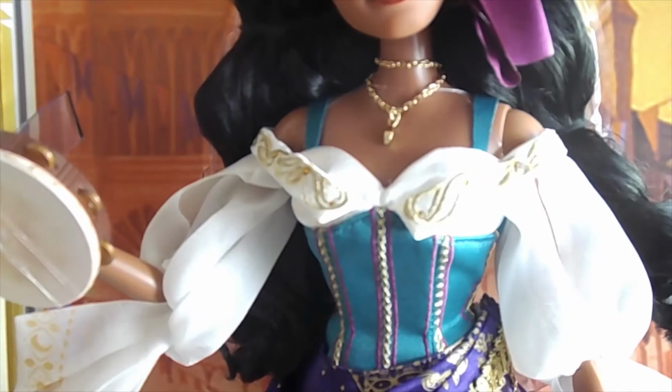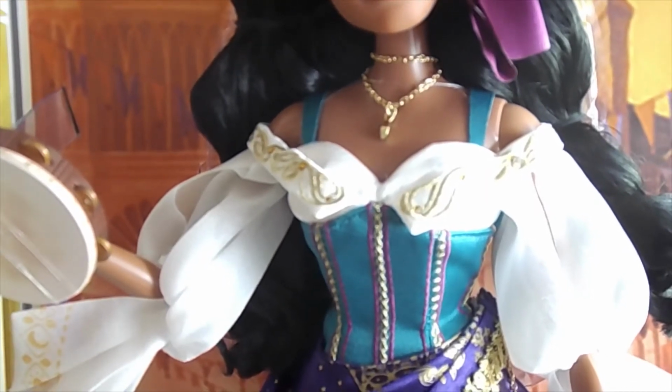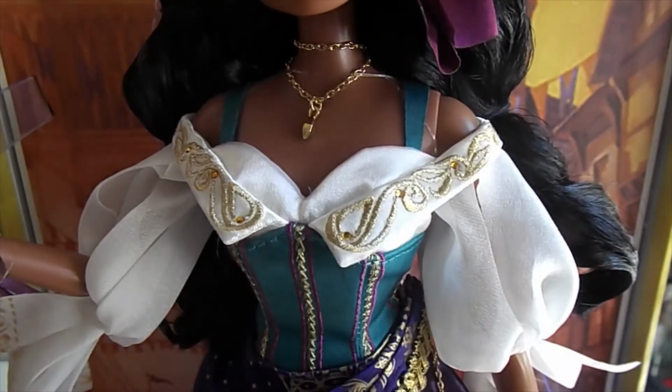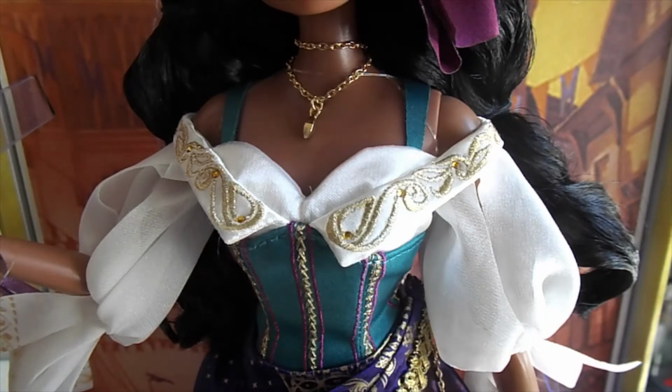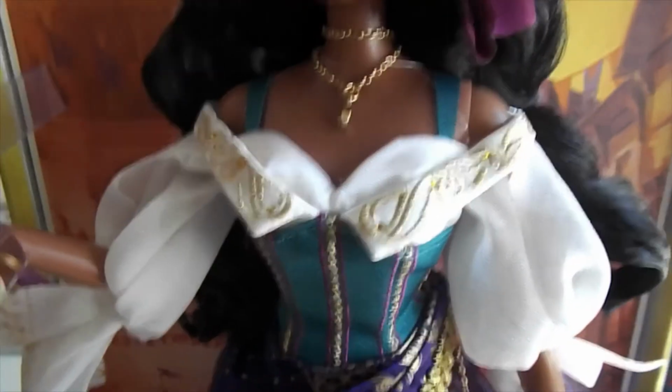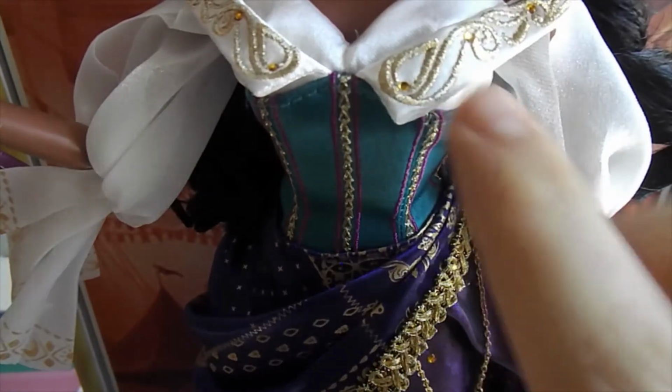I love it. It's not like the movie, but okay. Then she has this beautiful embroidery with rhinestones. A beautiful metal necklace. Then we have other embroidery here. This is all embroidered, which is great. This is lined up, hemmed correctly. Love it. Everything on here. There's a stitch here, all the way down.